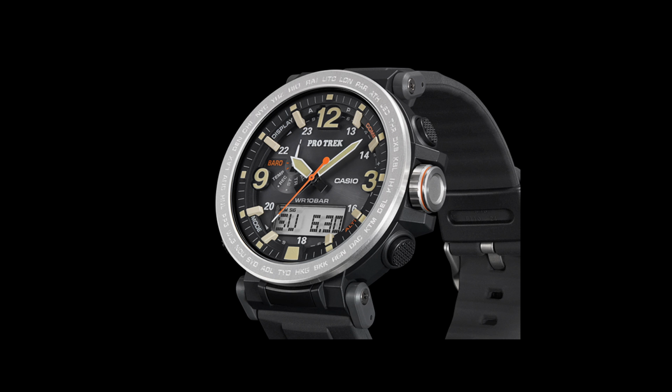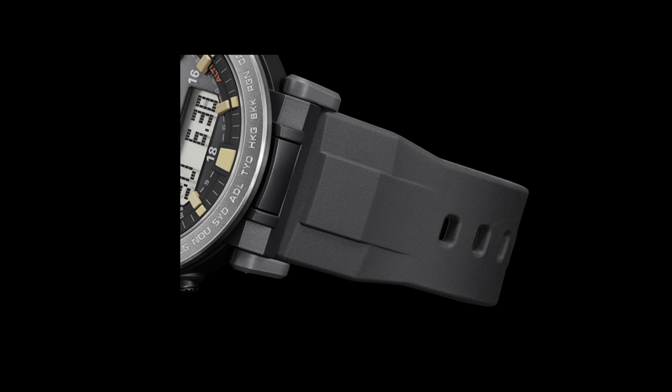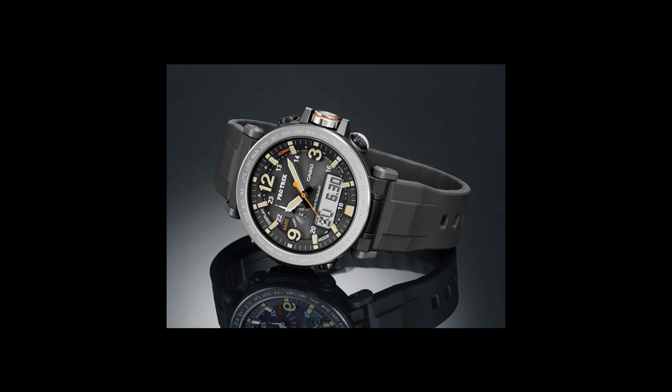As well as those functions, you have a 1/100th of a second stopwatch. You have a world time function. You have 5 alarms. It's solar powered, so when you're traveling over the world in a jungle, you don't need to worry about replacing a battery. It's water resistant to 100 meters. And it comes in at 51.6 millimeters, which is kind of large, but they make hinged lugs on there to help it fit on the wrist. Once again, the Casio ProTrack PRG 600.